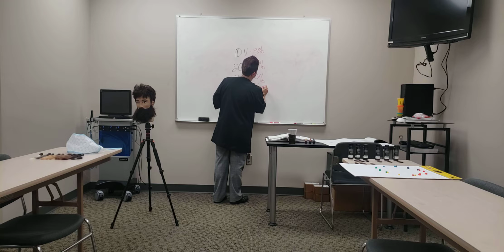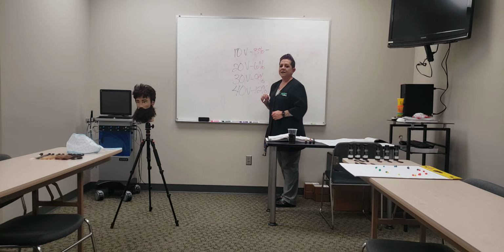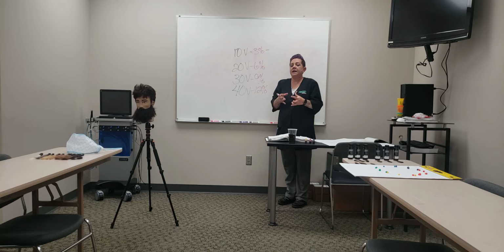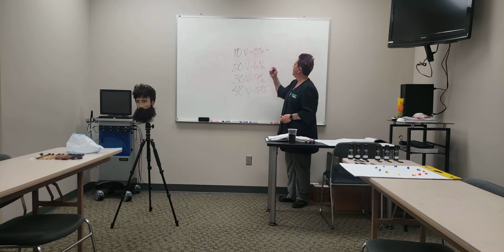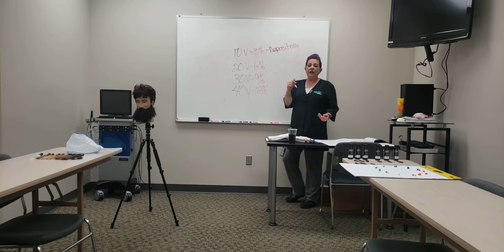10 volume developer is deposit only. We only want to use 10 volume when we are depositing the hair because it makes the cuticle swell so the color can be deposited into the hair. So 10 volume is deposit only. And you can possibly get one level of lift with 10 volume.